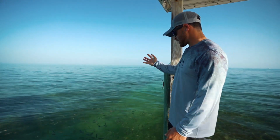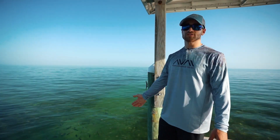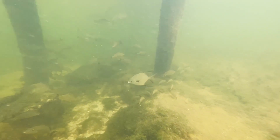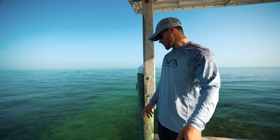I mean, we have, like I mentioned, the mangrove snapper. There's a sheepshead down there right now. We have all kinds of grunts. I've even seen groupers, permit. I've caught multiple tarpon off of this dock, but don't let me ever find you guys in my backyard because I'm always watching up there from my office.